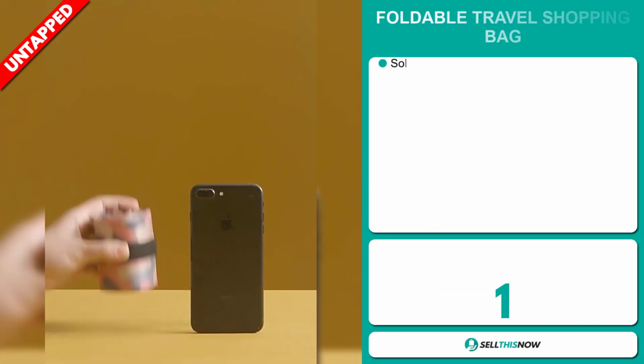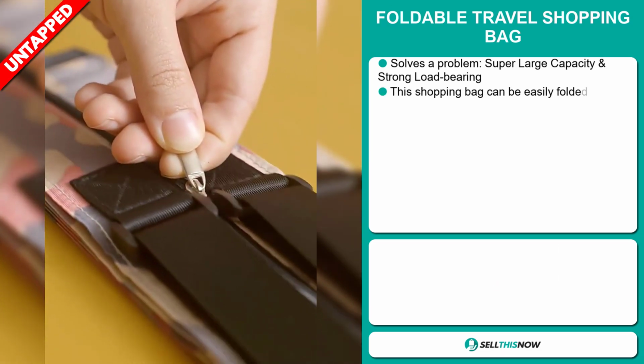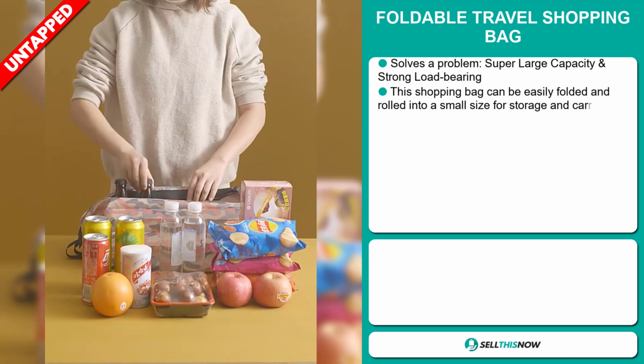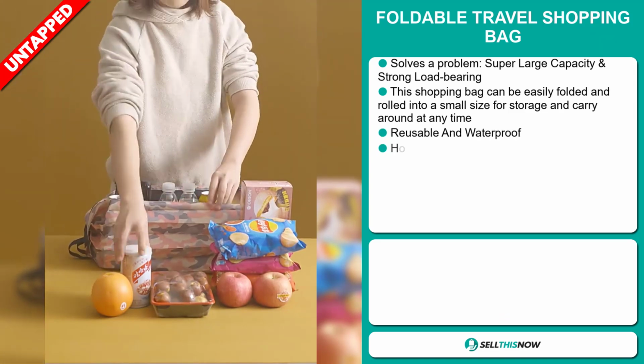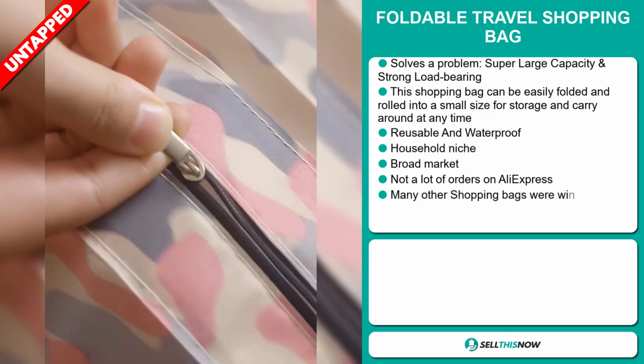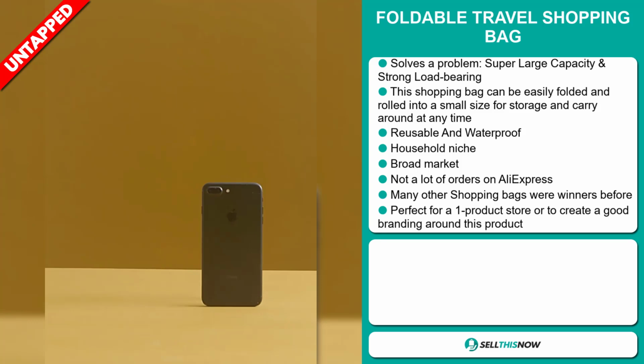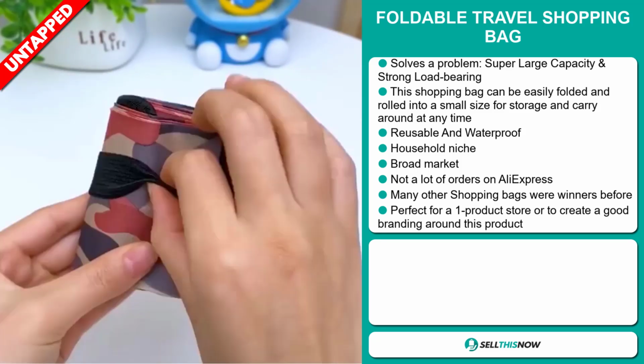Our next product is the Foldable Travel Shopping Bag. Now this is a definite problem solver. It's got a super large capacity and a strong load bearing. This shopping bag can be easily folded and rolled into a small size for storage and carry around at any time. It's reusable and waterproof, and it falls under the household niche market.